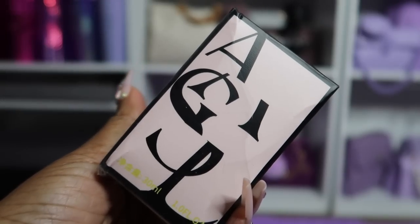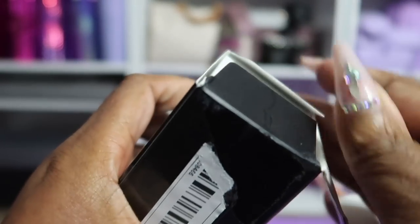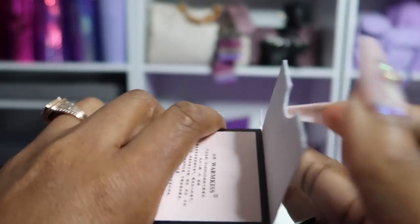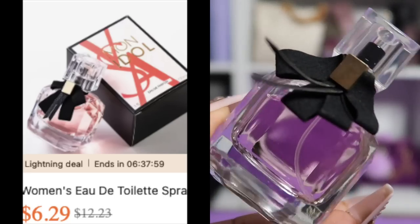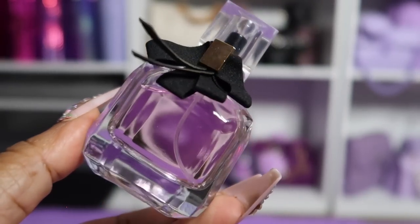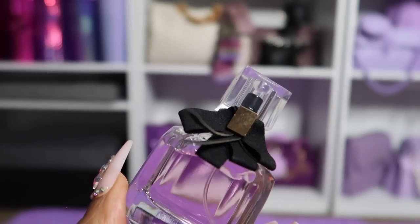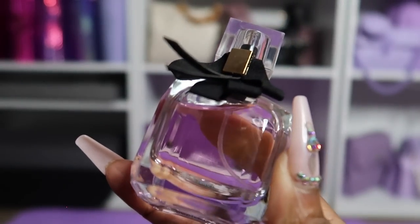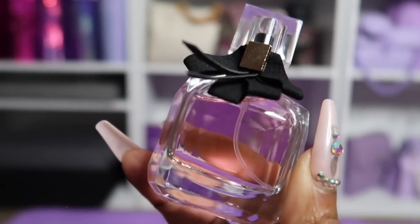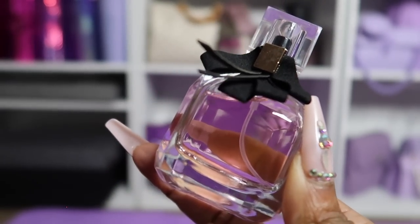So this is the next one right here, and if you guys can see by the box, you probably can guess what this is inspired by. Dang near looks exactly like it, right? Oh my gosh, YSL Mon Paris. This is a 1 ounce bottle. This bottle is pretty small. It might be a 1.7 ounce too. Let me see. Yes, 1 ounce. Okay, that's it right there. Y'all know this is baby girl's favorite fragrance, and she said it smells just like it. So of course it will be linked below.